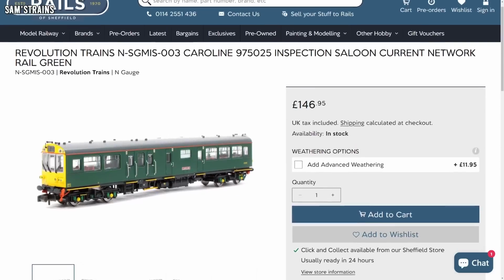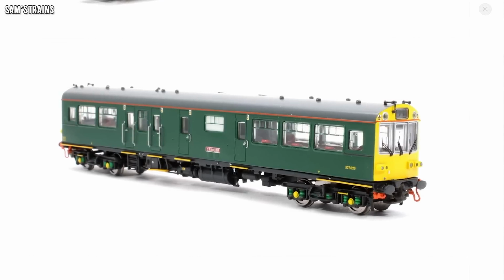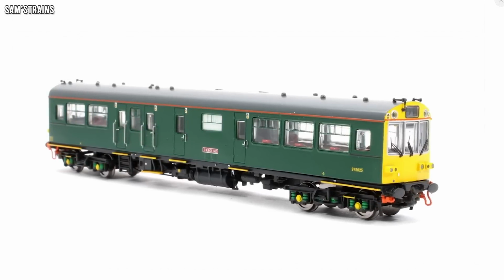Next, in N-Gauge, the Revolution Trains Caroline inspection saloons are in stock, and looking at these photos, I absolutely cannot believe that these are N-scale. Look at all of the little details that are separately fitted on there. Yeah, I think I could have quite easily been convinced that these were 00 scale based on the level of detail. So yeah, those are ready to go now.